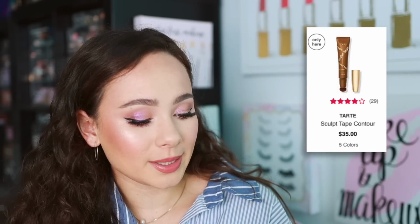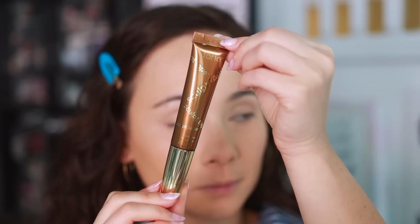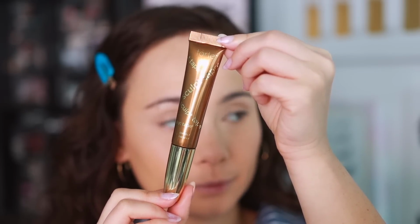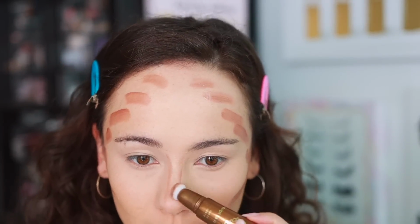Now on to cheek products. This is really, really nice. So Tarte launched their Charlotte Tilbury copycat, which I believe is not even that far off in price, but this is the Tarte Sculpt Tape, and dare I say, I might like this better than the Charlotte Tilbury. I feel like I like the color of this better and that it blends just a little bit better. I don't know, something about this I'm really liking, but they are very, very similar to one another.